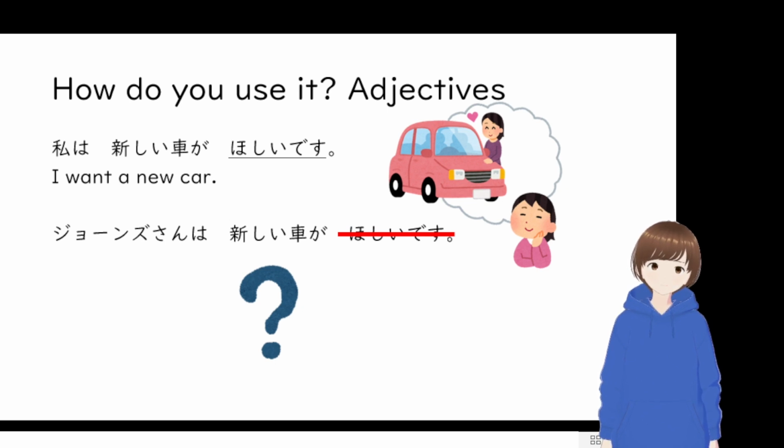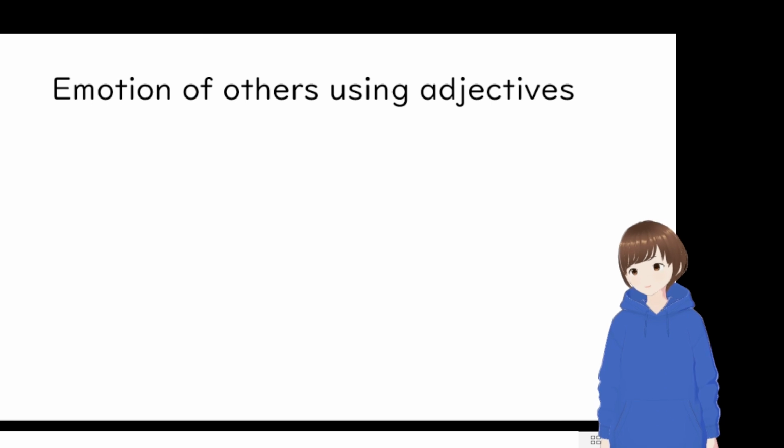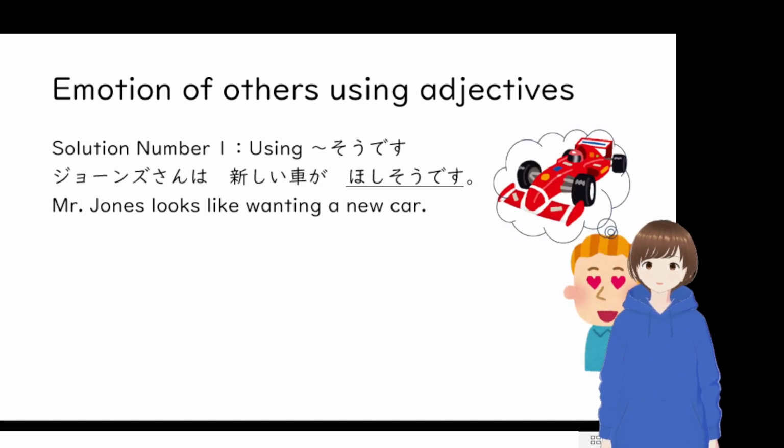So, what can you do to express other people's feelings? To express other people's emotions using an adjective requires a bit of thinking. There are a few different ways you can say this. The first solution is to say, looks like someone is feeling a certain way. To do this, take the stem of an adjective and add そうです to it. For example, ジョーンズさんは新しい車が欲しいそうです。Mr. Jones looks like wanting a new car.